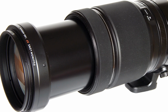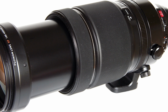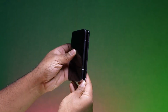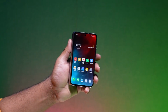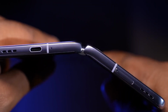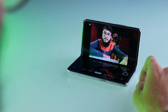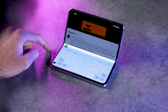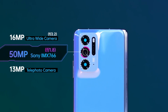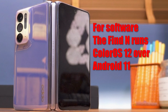The telephoto zoom lens on the Oppo Find N has a 2x optical zoom and a digital zoom of up to 20x. The shot is clean and sharp if we stick to 2x. However, when comparing the Find N to the Galaxy Z Fold 3, the Oppo foldable's digital zoom is slightly better because it has less noise than the Galaxy Z Fold 3's 10x zoom. The main camera on the Find N performs admirably at night thanks to a combination of pixel binning and a relatively large sensor. For software, the Find N runs Color OS 12 over Android 11.